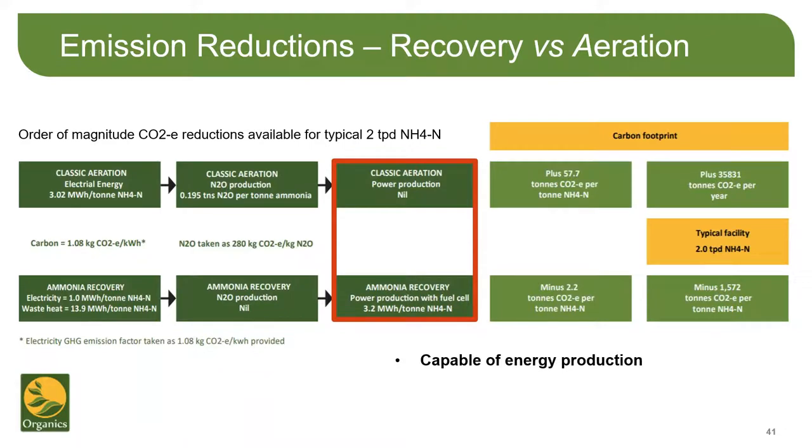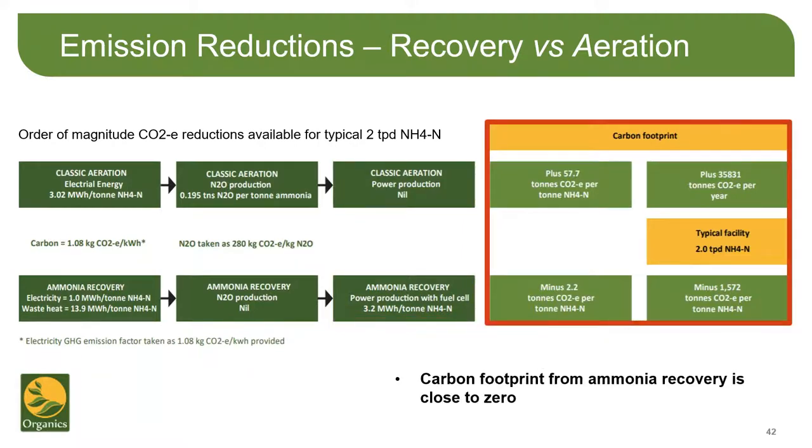And next is a simple comparison showing the power production potential of ammonia recovery versus aeration, which of course aeration is not capable of recovering any power or producing any power. A comparison of the carbon footprint here, it shows that aeration produces a significant carbon footprint. In our example, almost 36,000 tons of CO2 equivalent per year, compared with a near zero carbon footprint of thermal ammonia recovery.